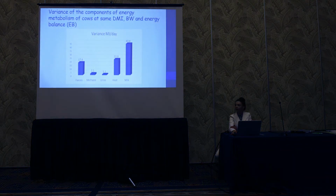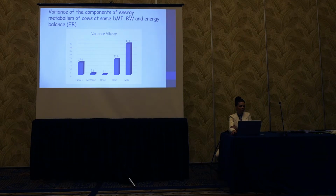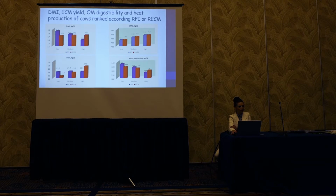This describes the variance of different components related to feed efficiency when the cows have eaten the same amount of dry matter, are the same body weight, and have the same energy balance. Milk yield is the greatest source of variation here, because it is the output side. If we look at the energy losses, the greatest variation is in heat production, and the next biggest is in feces. Methane is quite small; it contributes little to differences in feed efficiency. Next, please.